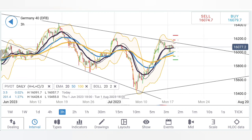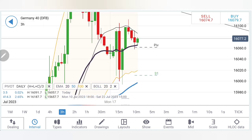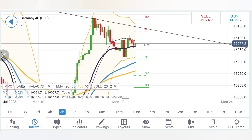Coming to the 3-hour charts, a V-shaped recovery is seen, lower lows, higher highs. So if you count this movement, from 15,990 to 16,110, you will find almost 120 points, which means 60 points is a pivot. And that is why I say you can sell here at 16,050, 16,040 levels. Expect 16,000 as again greater support, and below that bearishness to prevail.